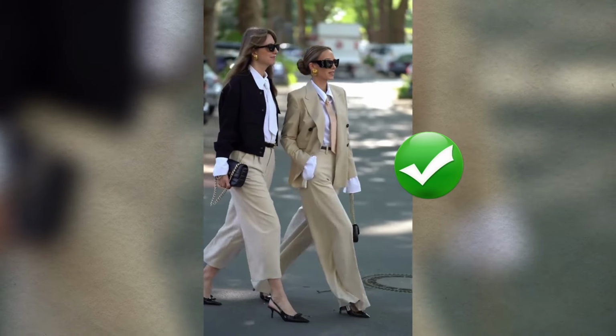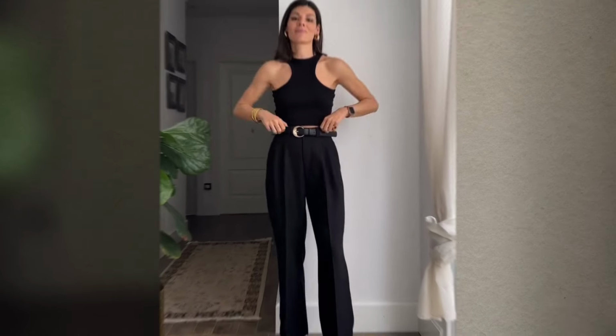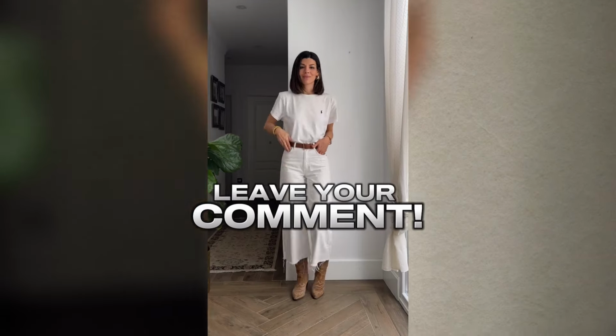Practical tip: if you're not sure where your natural waist is, put your hands on your waist naturally. The place where they instinctively position themselves is where the belt should go. And have you tried wearing the belt at the natural waist?